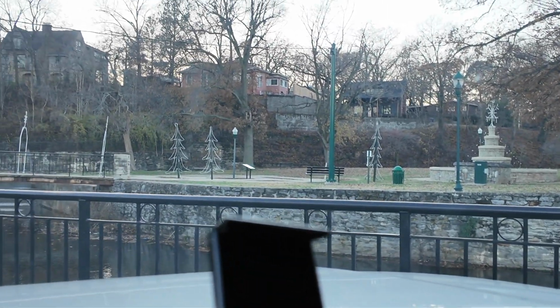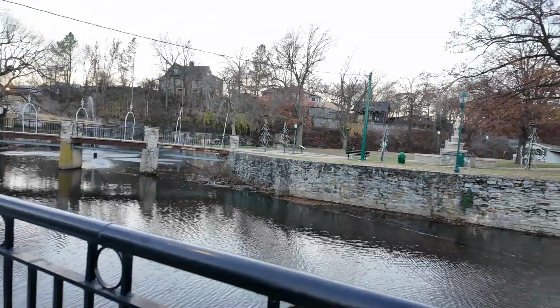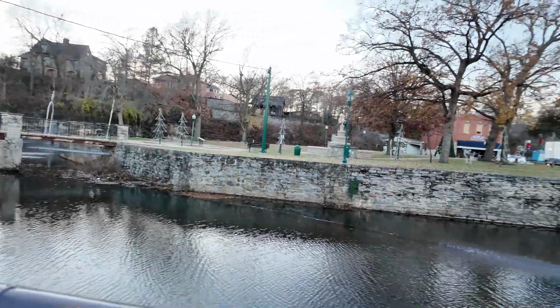So I think I'm just going to step out here for a little bit, walk around and see what the lights look like. I think they turn on about 5 o'clock out here. So we're just going to step out and take a look around, see what we see. So here we go again. Just stepping out here a little bit.